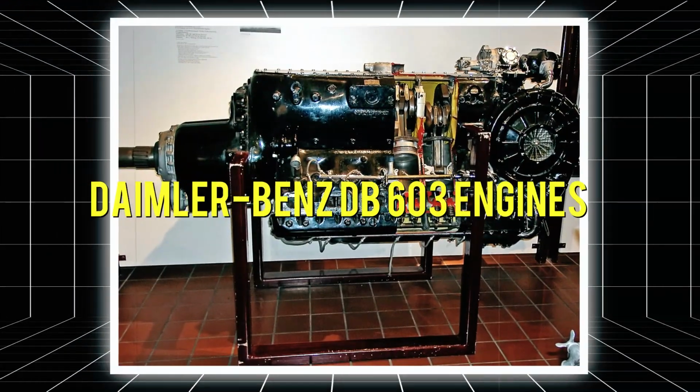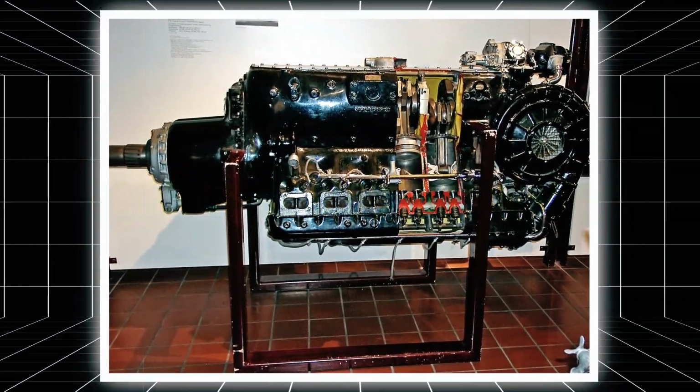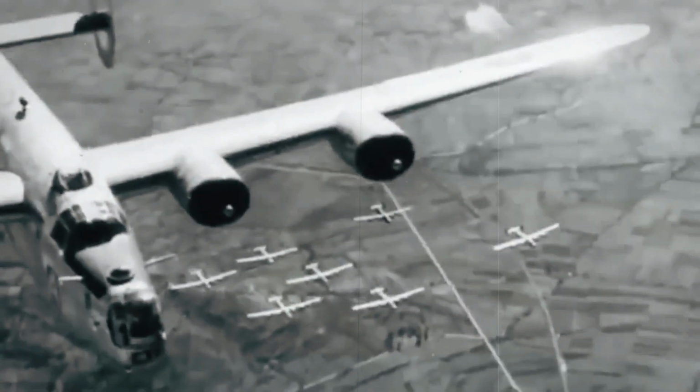By aligning both the Daimler-Benz DB603 engines with a single fuselage, front and rear, the design reduced drag and improved a lot of aerodynamic issues. This setup also mitigated control issues if an engine failed, enhancing safety. However, the push-pull design introduced complexities.